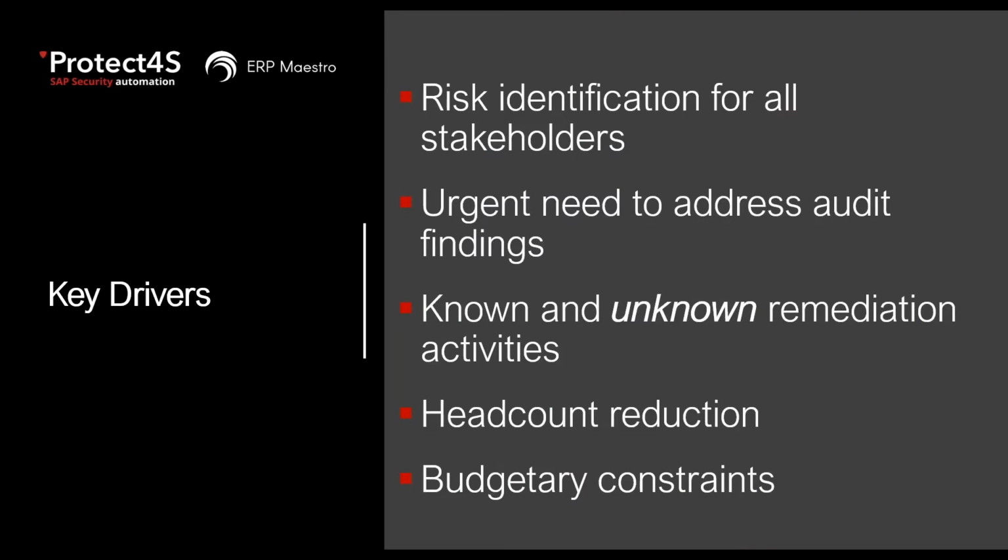So some of the key drivers, looking at risk identification. Before you can start any sort of risk analysis, assessment, whatever you want to call it, you first have to understand what risks are present. And these risks are ones that impact many different stakeholders. These exercises should not be focused just from an audit view or just from an IT security view. It really does include many different stakeholders. Organizations are realizing that a lot of aspects of their landscape, they don't understand what risks are present.